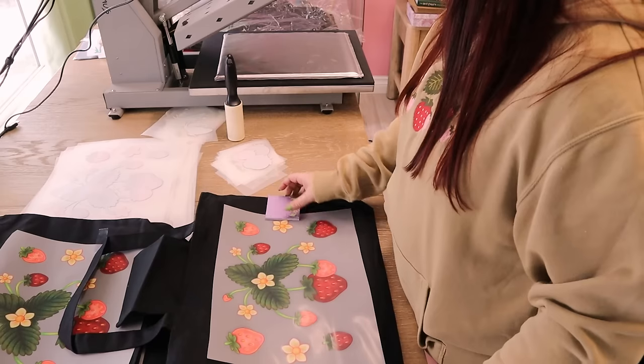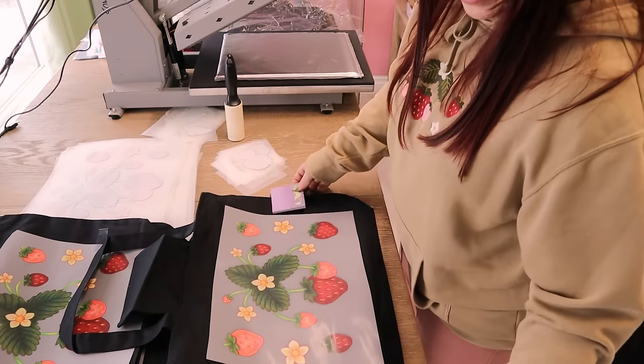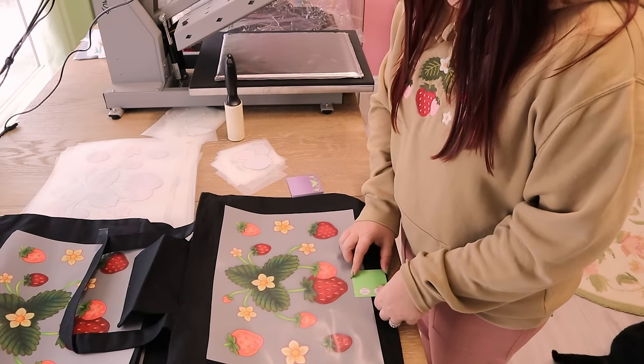Thank you. I got my sticky notes to measure how far from the edge the flowers are, and then a backing card to measure distance from the bottom.